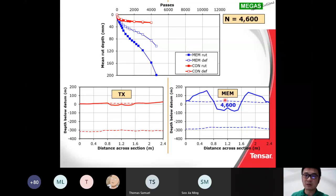When it's up to 4,600 passes, the deformation is about 110 mm, where the rutting on the membrane section is close to about 200 mm, which is quite severe. And the test has to stop at the membrane section because the wheel cannot contact the surface anymore. The deformation is too deep already. So we carry out the test again on the TX section. The red color one is the TX section, where we can see that both the rutting and deformation almost overlap, meaning that it's not causing heaving.